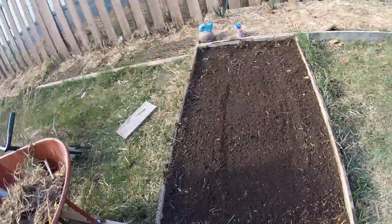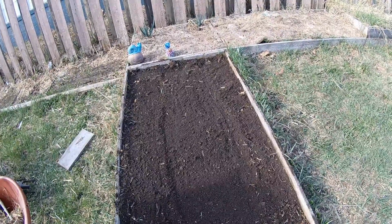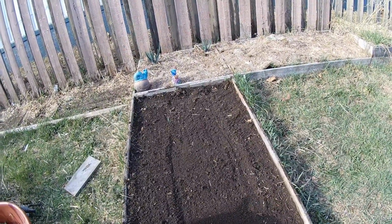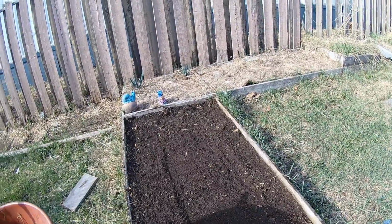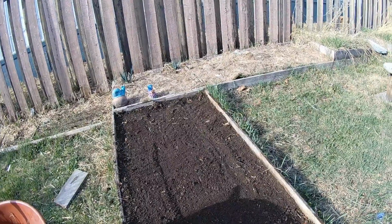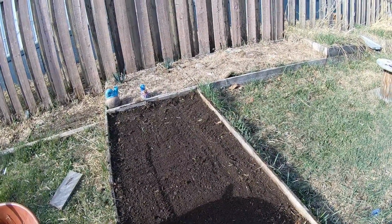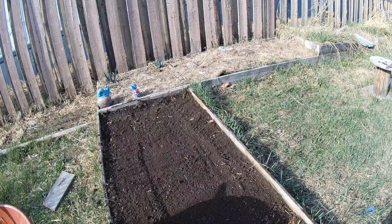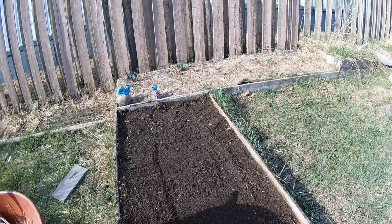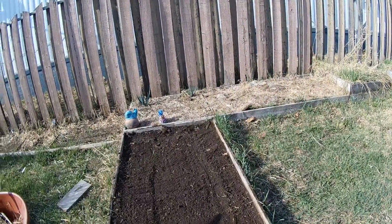Okay, so here's a bed ready for carrots. Now I've got a trick for planting carrots that I might do tonight, I might do tomorrow. I don't know if I'm going to do it on this video or not, but I do have a trick for planting carrots. They probably won't be planted until maybe Wednesday next week. We'll have to see what the weather's like and what the timing is like, but the little trick is, it puts me on a deadline though. But we'll get to that another time.